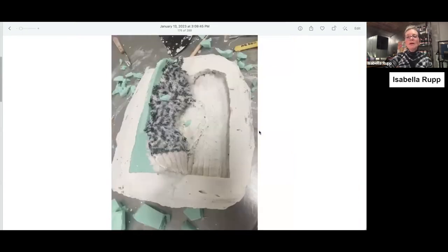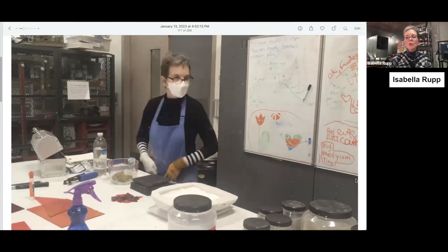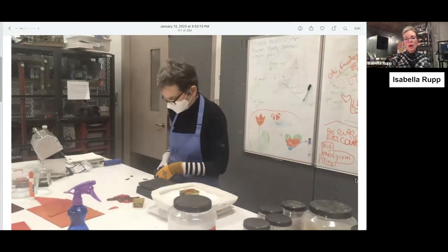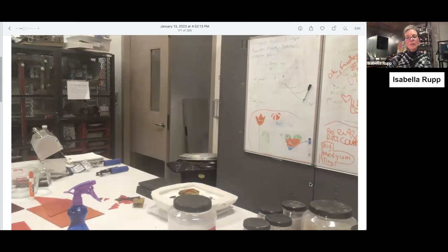This was my mitten, using that for another open face mold. And that just finished cooking at Urban, 36 hours in the kiln. And this is me with that mold, filling it with glass that has to be measured, and then in the kiln.